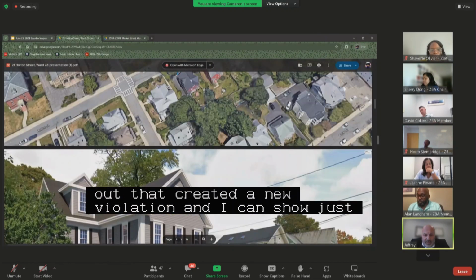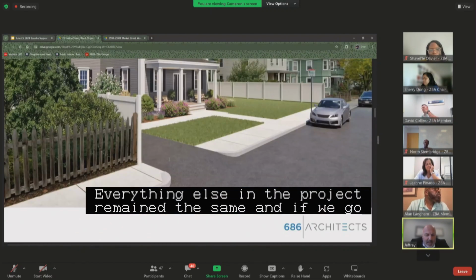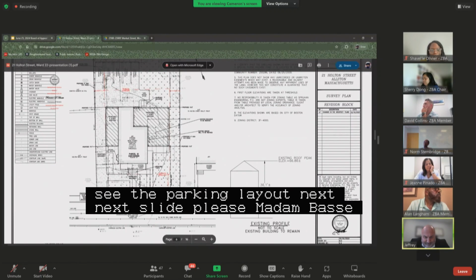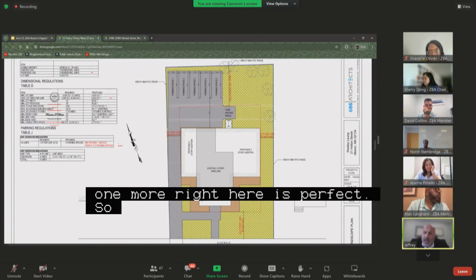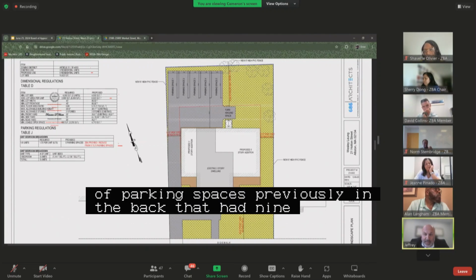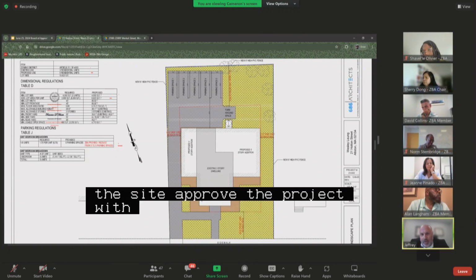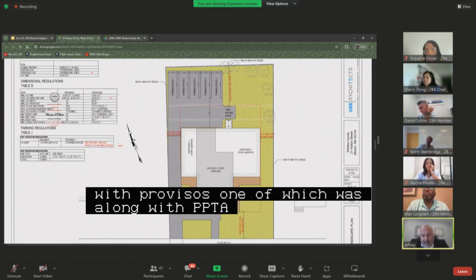If we go to the site plan, you can just see the parking layout. Next slide, please. One more. Right here is perfect. You can see there was a row of parking spaces previously in the back that had 9. The board felt that they would rather see more green space on the site, and approved the project with provisos, one of which, along with BPDA design review, was to remove those additional parking spaces, leaving us with 5.